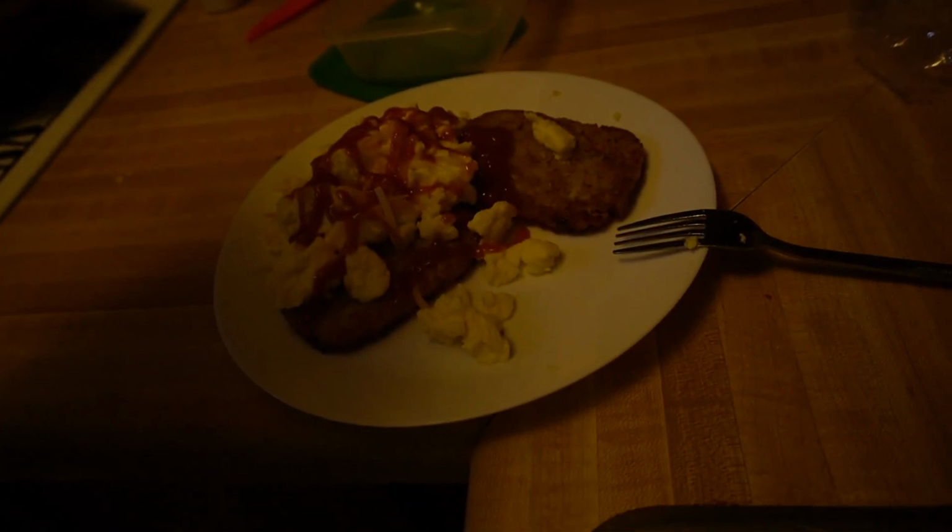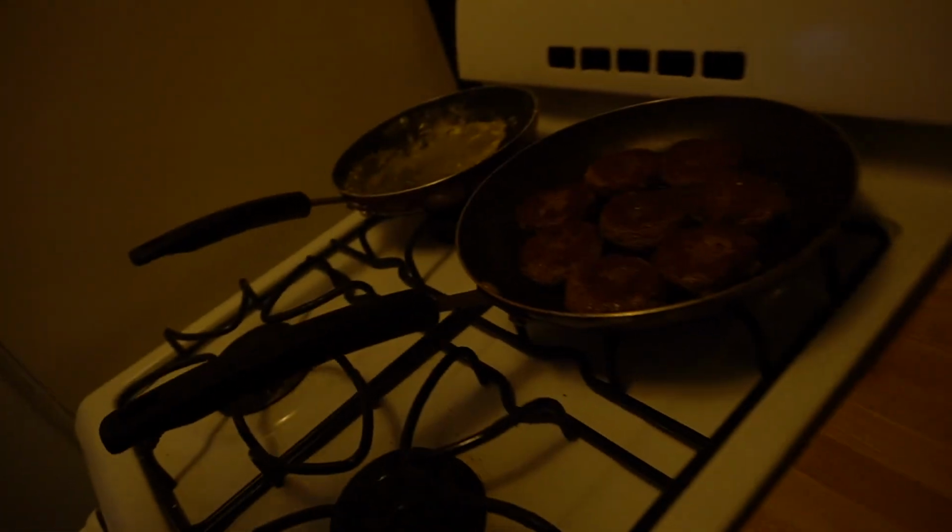Love it, and like I said, super easy to make, and it really helps hit macros, and it's great also for bulking. Potatoes on a bulk is completely necessary, helps get a lot of the calories in. We'll also have a banana with it as well for some fruit. So breakfast is served. Here we are. Eggs, hash browns, turkey sausage finishing up.